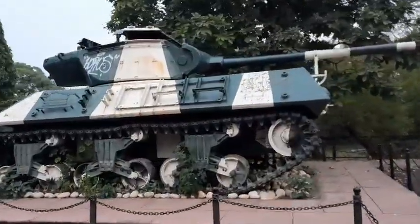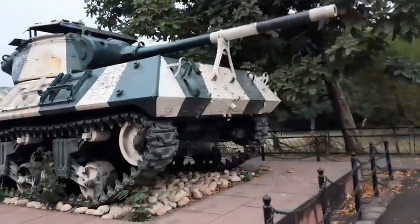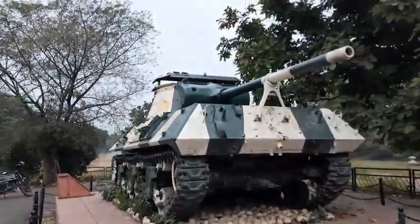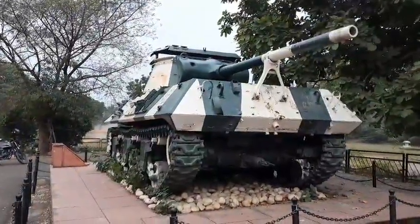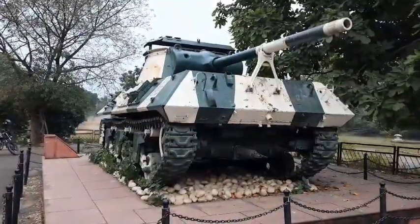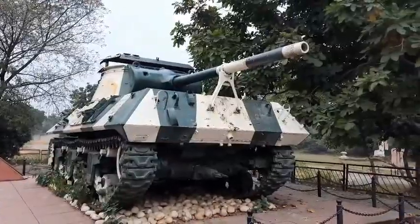Wow, I'm really mesmerized with this Patton tank. Patton tank captured by the Indian Army from the Pakistani Army in the 1965 Indo-Pak War at the place Patton Nagar, now in Punjab, on the Western Front, in the Battle of Asal Uttar, the real answer. The Battle of Real Answer. One small model of the Eiffel Tower, they put here.